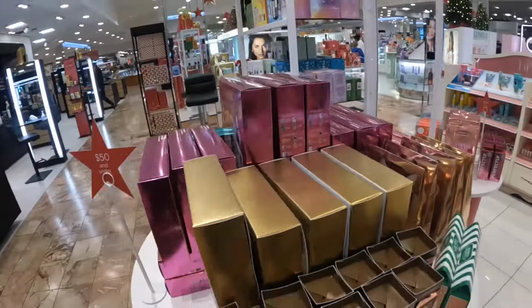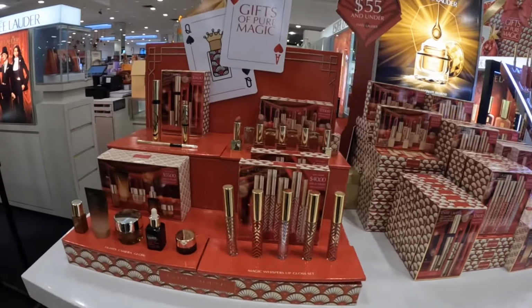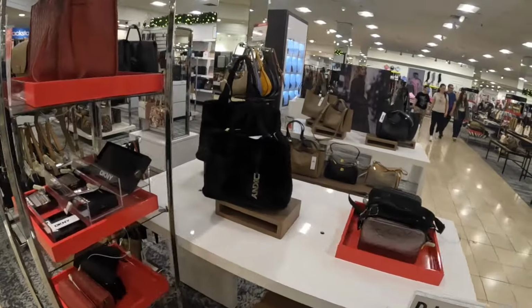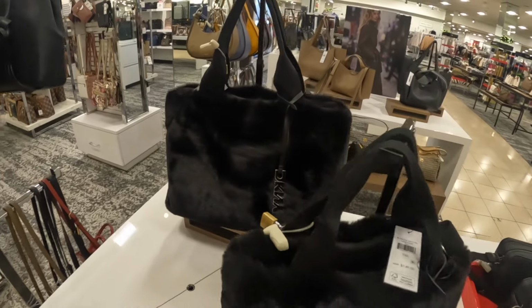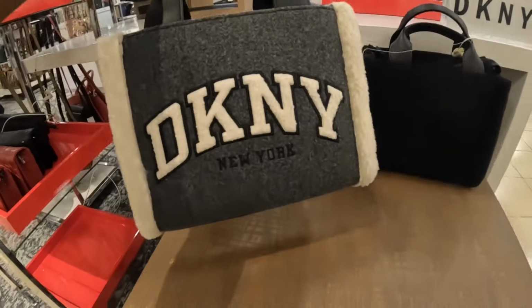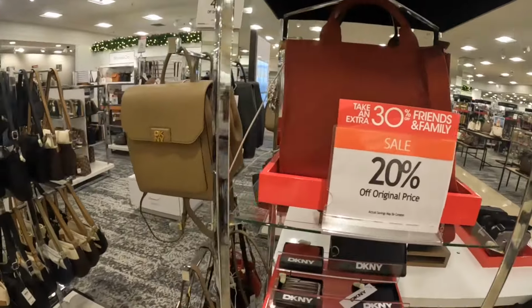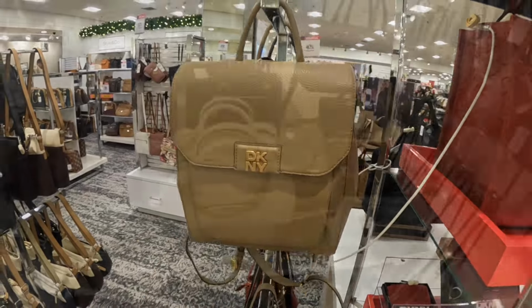Alright. Let's go to Macy's Backstage. Let's make our way to Macy's Backstage. Estee Lauder. This is cute. Look at this DKNY bag. This is cute. For $150. The bigger size is $170. These are $140. 20% off the original price. These are $180. It's a lot of little fur bags in here.